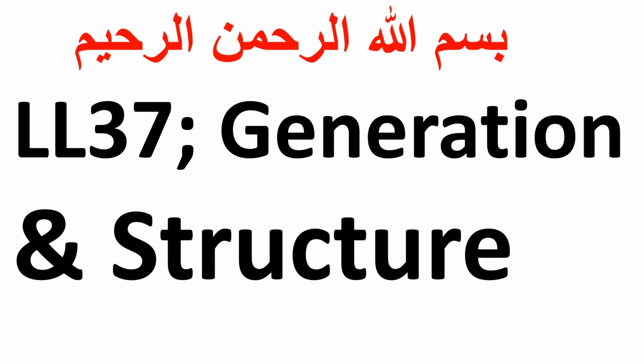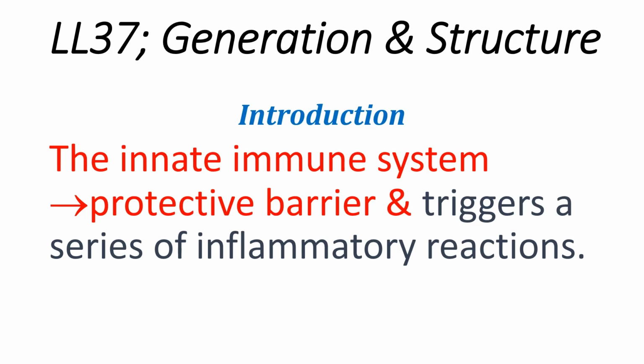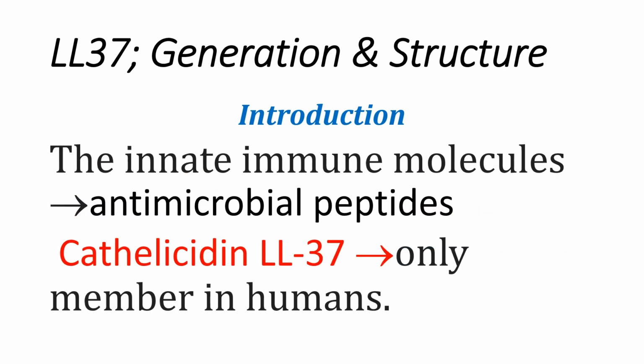Our video today will be about the antimicrobial peptide LL37 generation and structure. As we all know, the innate immune system serves as a protective barrier against a wide range of pathogens and frequently triggers a series of inflammatory reactions. The innate immune molecules are synthesized by epithelial cells or lymphocytes, and while there are various antimicrobial peptides, the cathelicidin LL37, referred to as LL37 peptide, is the only member of the family of human cathelicidins.